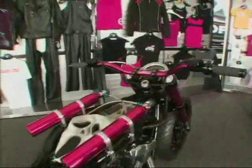This customer wanted to have nitrous installed on the bike, so it actually has its own sub-tank for fuel.